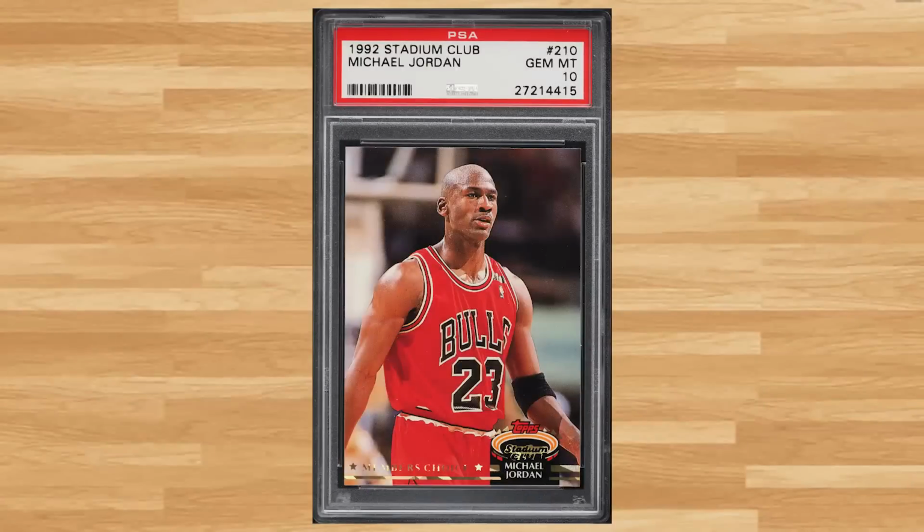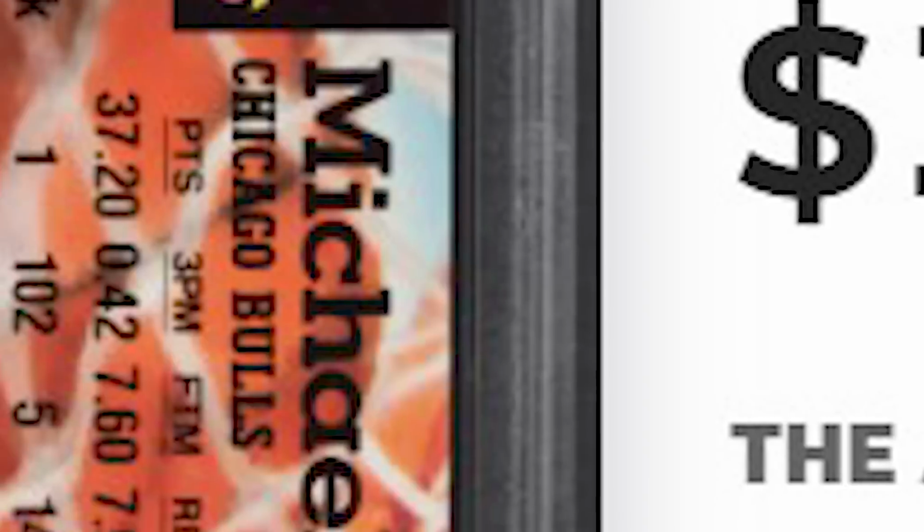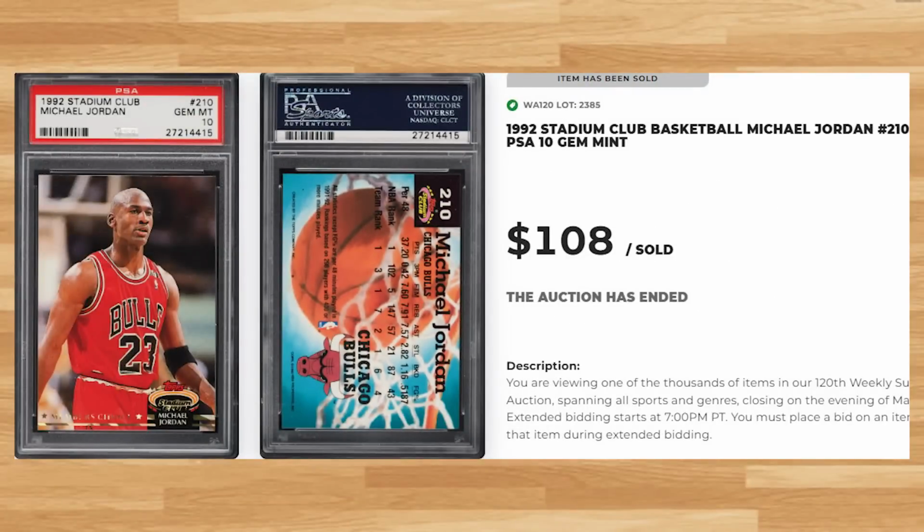Coming in at number 48 is this 1992 Stadium Club Michael Jordan, card number 210. This Jordan was in a PSA 10 and it sold for $108.